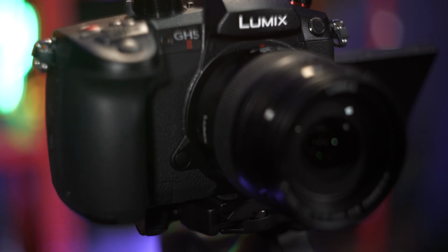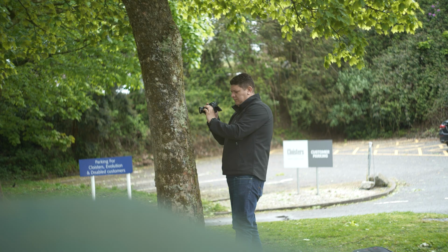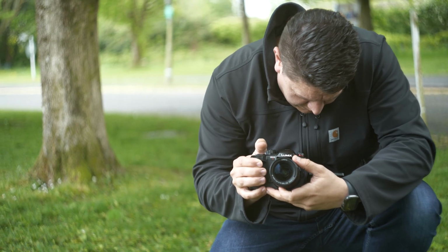Form factor wise, this camera is on face value almost identical to its GH5 predecessor, sharing that same easy to use, lightweight ergonomics that GH5 and Micro Four Thirds users in general know and love. Lifting the hood slightly, we do see some noticeable and welcome upgrades.